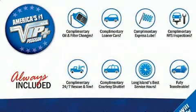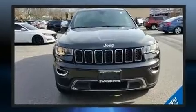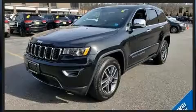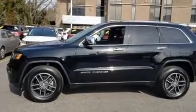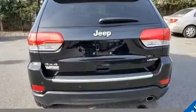Load your family into the 2017 Jeep Grand Cherokee. With just over 10,000 miles on the odometer, this four-door sport utility vehicle prioritizes comfort, safety, and convenience. Smooth gear shifts are achieved thanks to the refined six-cylinder engine, providing a spirited yet composed ride and drive. Four-wheel drive allows you to go places you've only imagined.